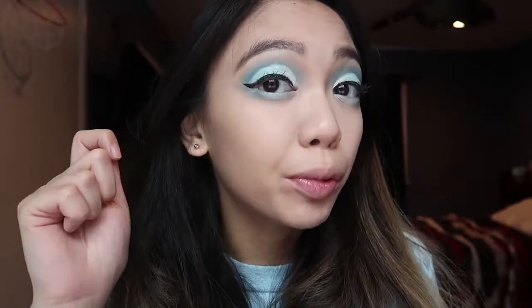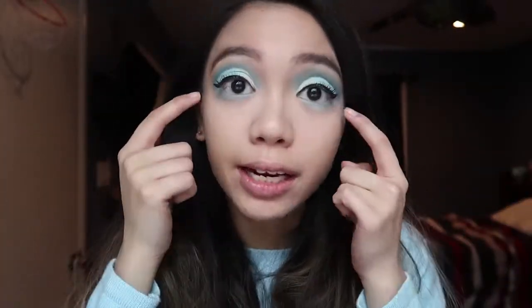So I finished up the eyes. I did some Fenty Beauty Fly Liner, some L'Oreal Butterfly Sculpt mascara. I did some under eyes. I did Playground, and then on my waterline I put Hello, which are the same eyeshadows that I have on my eyes.